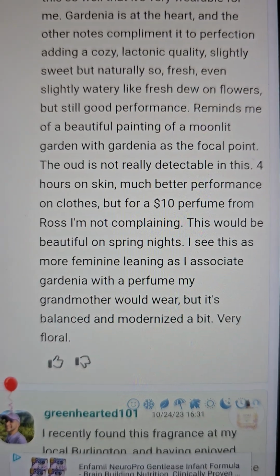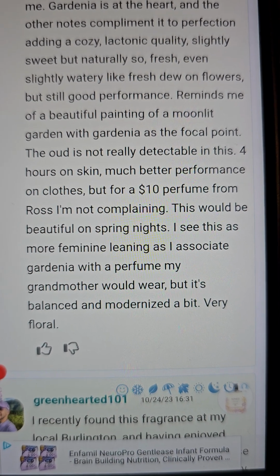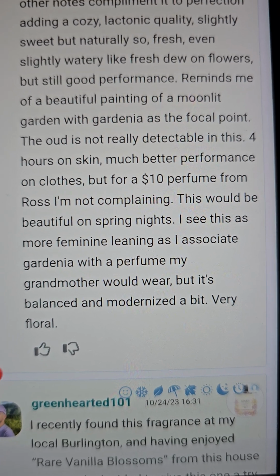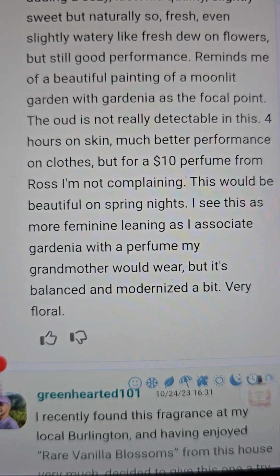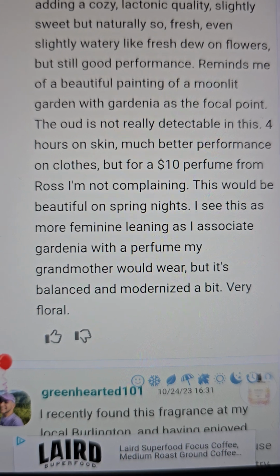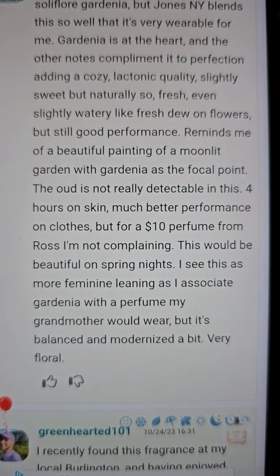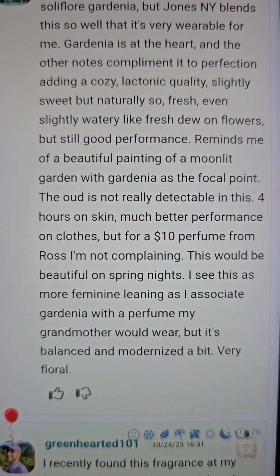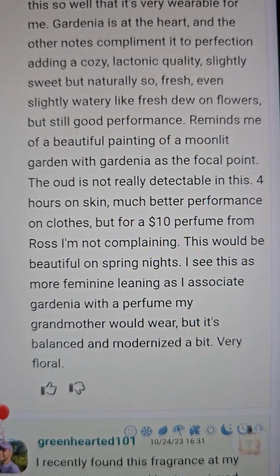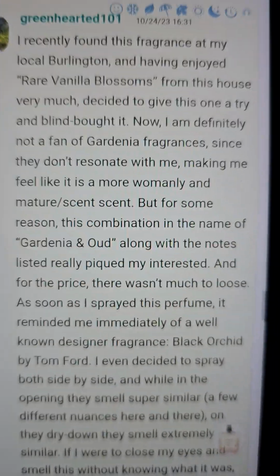Much better performance on clothes, for sure. But for a $10 perfume from Ross, I'm not complaining. This would be beautiful on spring nights. I see this as more feminine leaning, as I associate gardenia with the perfume my grandmother would wear, but it's balanced and modernized a bit. Very floral. It's not extremely floral on me. Otherwise, I like what she says earlier in her description. And notice she said feminine leaning, so she too must think that there's some unisex quality to it.